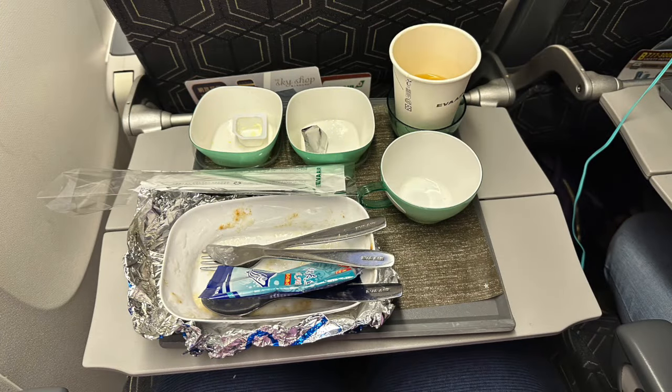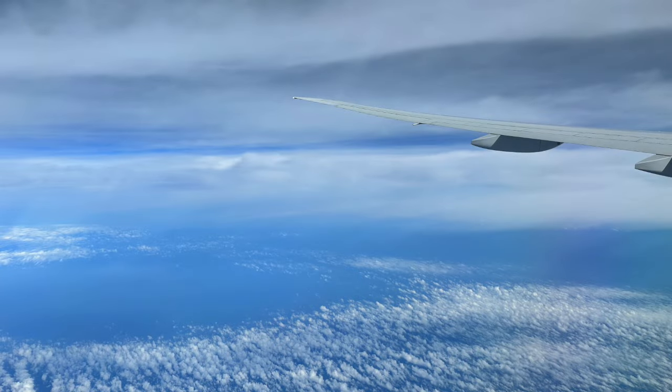Overall, I think this in-flight meal was good. While not as tasty as the first one, I still think EVA did another great job for the second course. So overall, I really like the in-flight meals on economy class. But as I look outside my window, we're soon about to begin our descent into Taiwan.